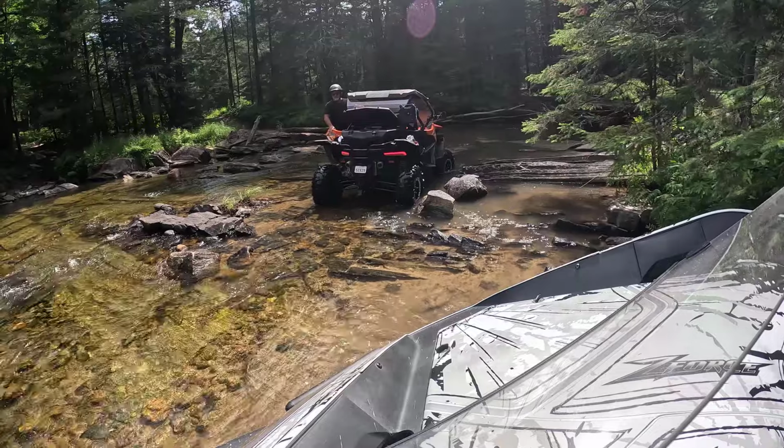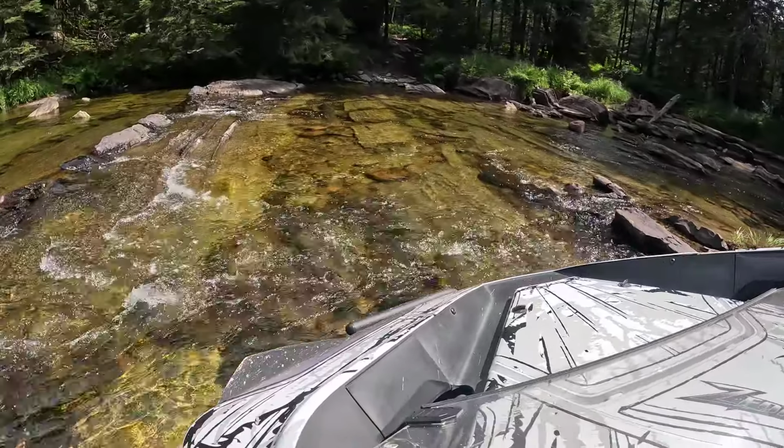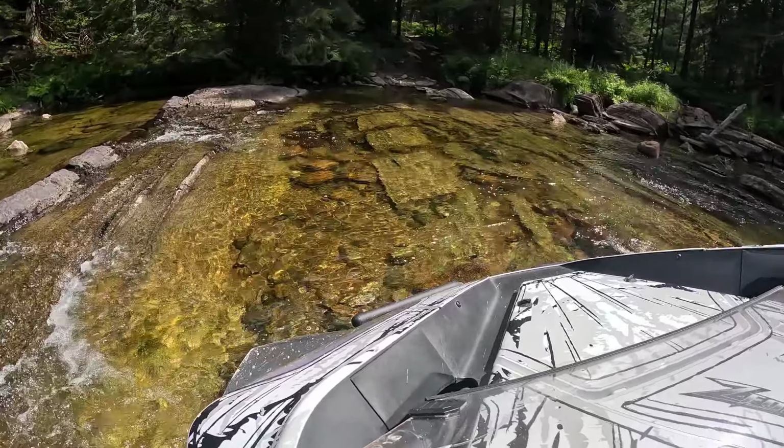Normally we don't see all these rocks. It's all underwater, so it's a little different this year. I'm not sure why that is, but it just is.